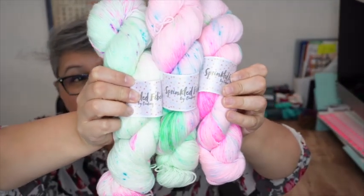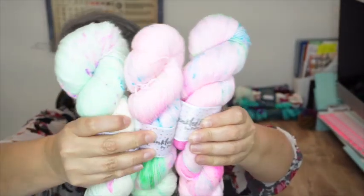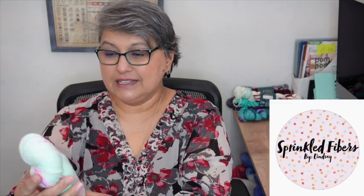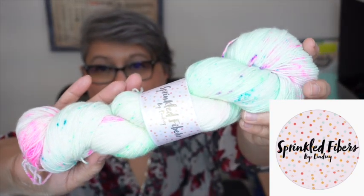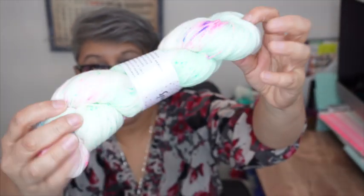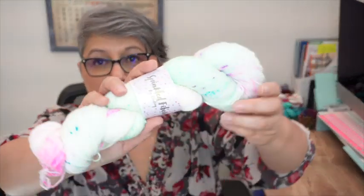Here is the first set. Okay. The indie dyer name is Sprinkled Fibers by Lindsay. This is a 3 skein set. Let me bring the light a little bit down so it doesn't blow up the yarn.